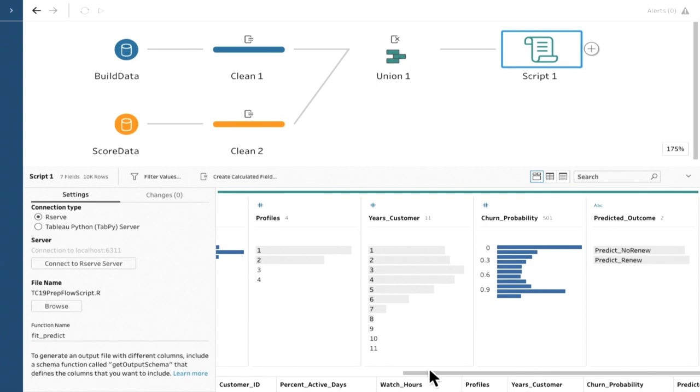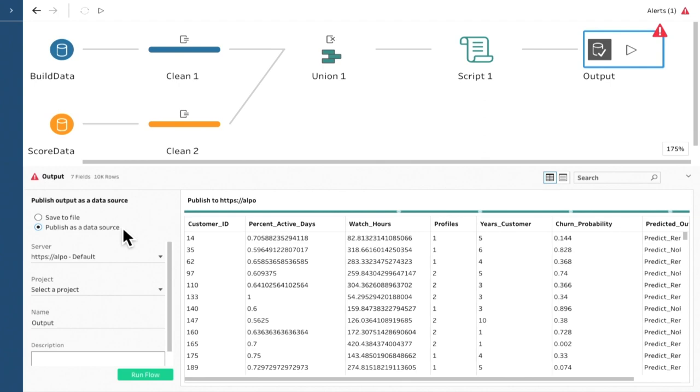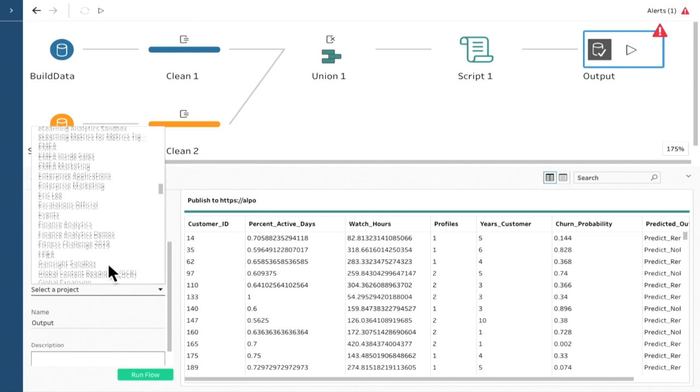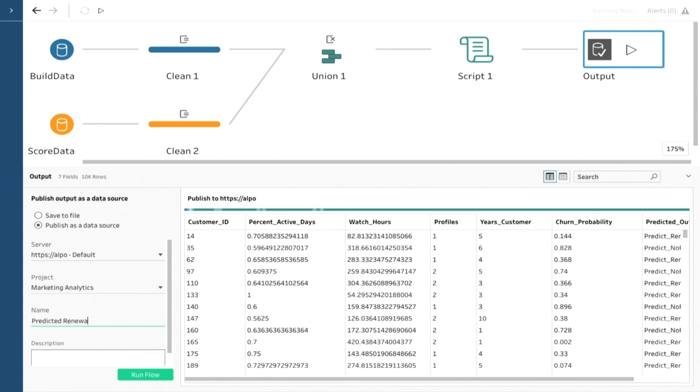Now, the only thing that's left for us to do is to add output. Again, we just press that plus button and scroll down to add output. The great thing about Tableau Prep is that we can save to a file or to a Tableau server data source. And as Francois and team mentioned earlier, we will be able to save to a database early next year. For my data, Tableau data source, I'm going to save to our marketing analytics folder, which is where I work in, and give that new data source a name, predicted renewals.